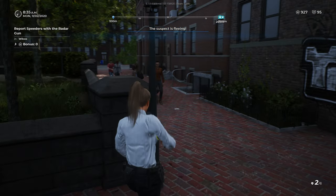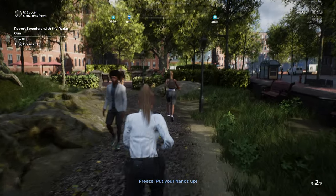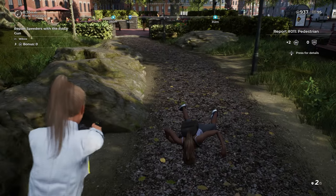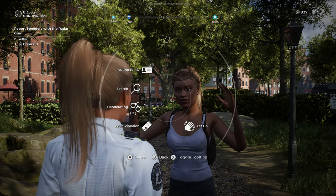119, I could have been at 1070. Ma'am, stop running, you're gonna get tased. Come on. 119, suspect failure to comply, ma'am. Taser, taser, taser. Do not resist, ma'am, you'll be tased again. 119, taser deployed.